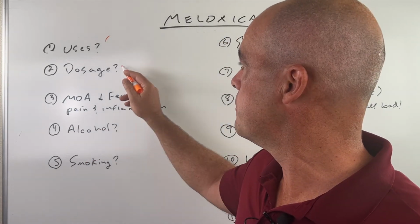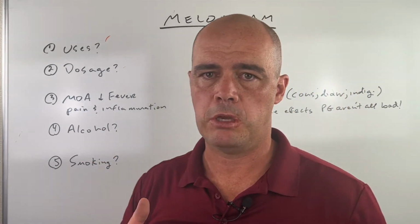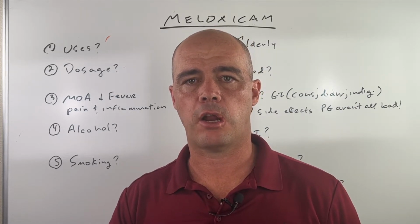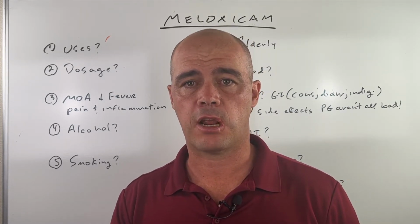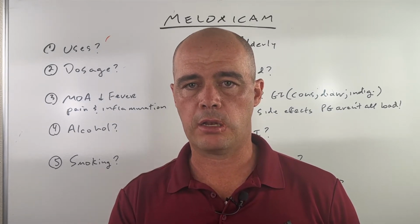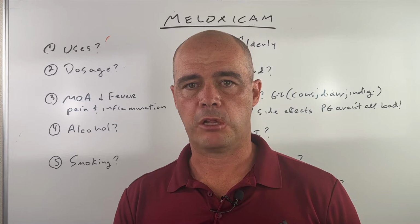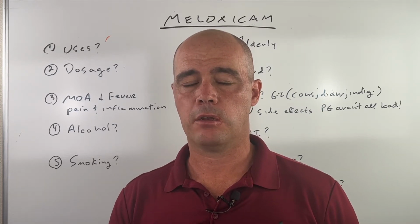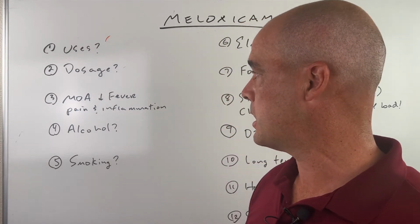The dosage, most people, depends on the formulation, there's different ones available. You're going to start out anywhere from 5 to 7.5 milligrams once a day. Depending on how you respond, they can bump you up to 15 milligrams a day. Some people will go higher, although it's not recommended, and I'll talk in a bit why that's the case.